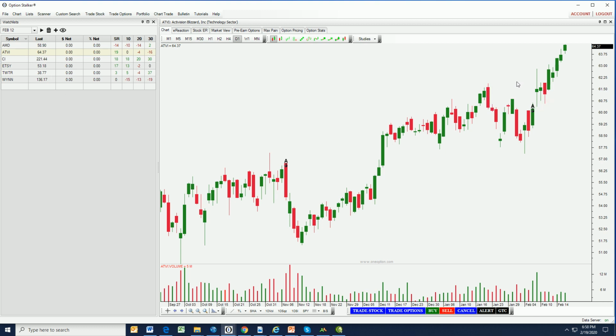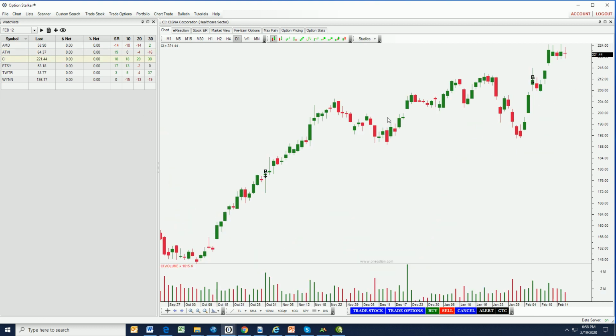ATVI, we were leveraging off of this breakout right in here using that $62 strike price. Super nice. Really nice breakout, stock grinding higher. And yes, many of these you could have just bought calls on, but that's a lower probability play right now. We don't have a market tailwind, so we need to kind of play it safe and sell some of these bullish put spreads.